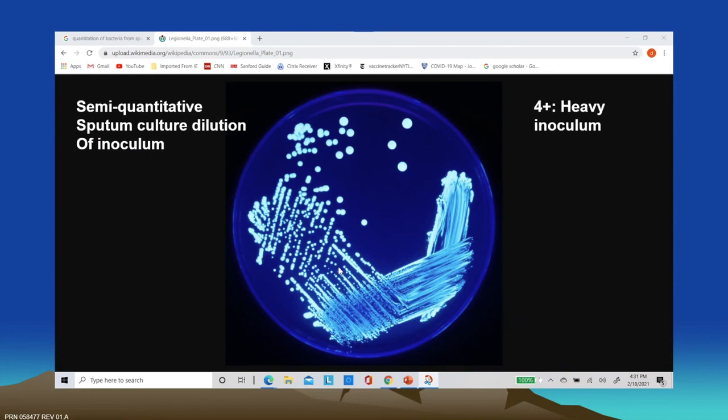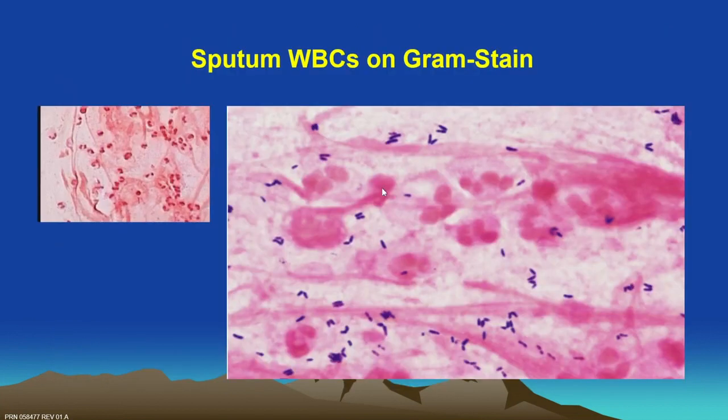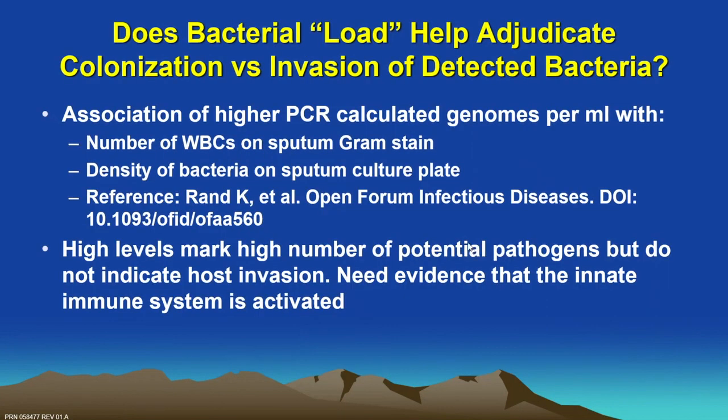Just to remind you, the standard technique of determining bacterial load is streaking the blood agar plate, trying, by gradual dilution, to inoculate all four quadrants of the plate, giving you a 1+, 2+, 3+, 4+ report from the laboratory. The purulent sputum, in addition to having lots of bacteria on the gram stain, also has a plethora of neutrophils. Does the bacterial load help adjudicate colonization versus invasion?